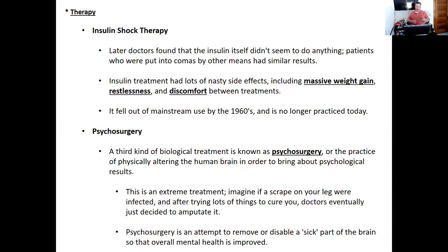A third kind of biological treatment is known as psychosurgery, or the practice of physically altering the human brain in order to bring about psychological results. My son, who suffers from severe seizure disorders, right now is being considered for this type of psychosurgery to help control the seizures. And this is an extreme treatment. Imagine if a scrape on your leg were infected, and after trying lots of things to cure you, doctors eventually just decided to amputate it.